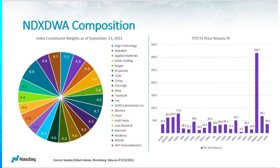Nasdaq 100 tends to average 55 to 60% in technology as a sector. And of course, because it's market cap weighted, you've got that big concentration happening at the top with those top 5 companies, even though they are capped. They still can get up to around 40% of the index. You don't have that here. Weights top out at around 5%.